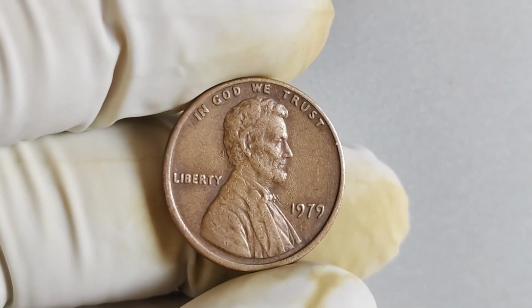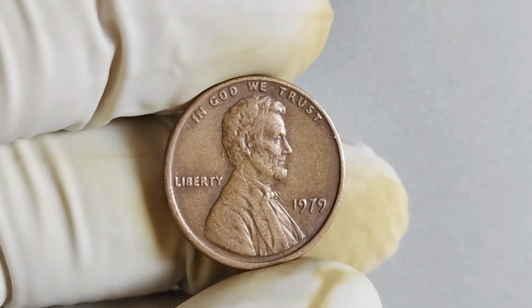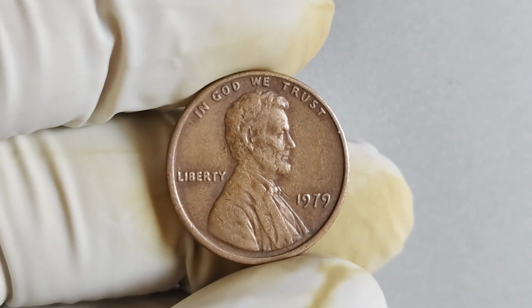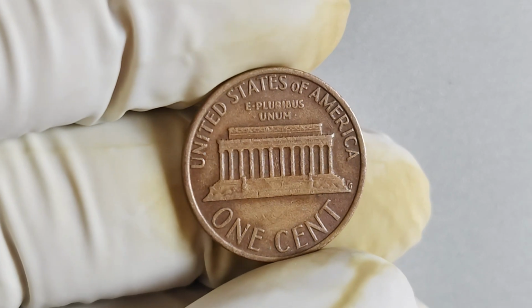Here's the deal though. Most people don't know what to look for. They think a penny is just a penny. But collectors? They've got eagle eyes. They're looking for pristine condition, sharp details, clean edges, and most importantly, error markings or subtle variations that make a coin one of a kind.